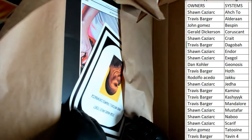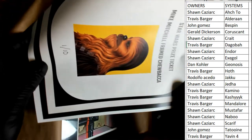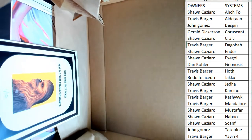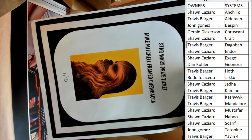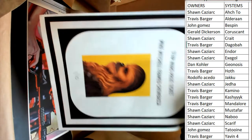Now, Sean, you will get the Chewbacca ticket right there, Mike Mitchell. Of course, it was going so smooth. Okay, there we go. Mike Mitchell right there, very nice. 1 of 10. You have a chance at the framed, and this is to scale, too, for his character.